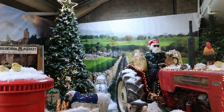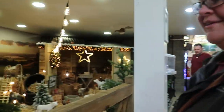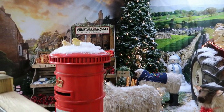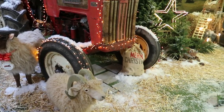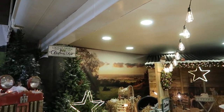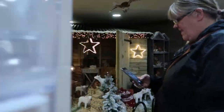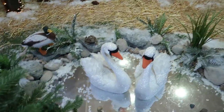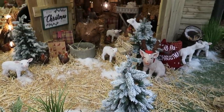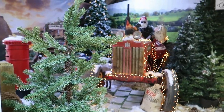Look at this lovely entrance to Tong Garden Centre. What do you think of that, Mum? It's good, isn't it? We're going to have Christmas up there. Look at this. Amazing. Really detailed, isn't it, Mum? It really is. It's lovely to see. Not long till Christmas now. They're nice, aren't they? Oh, look at all this. Merry Christmas to all. It's nice, that.